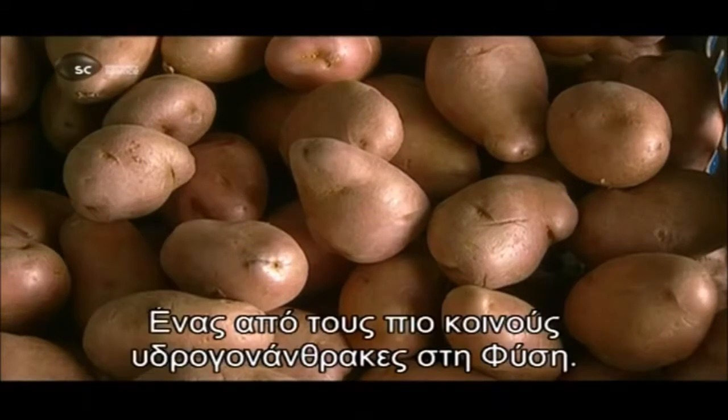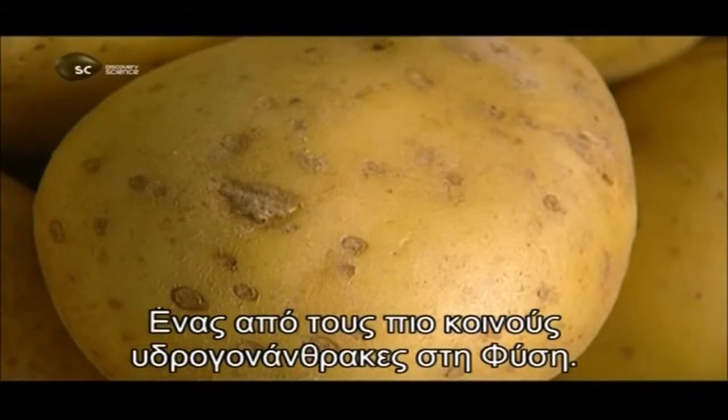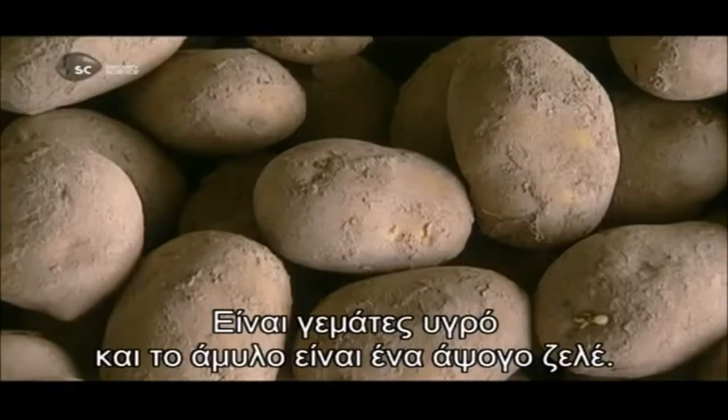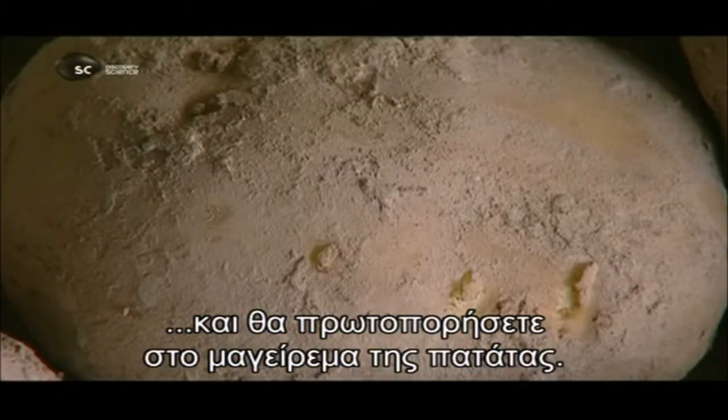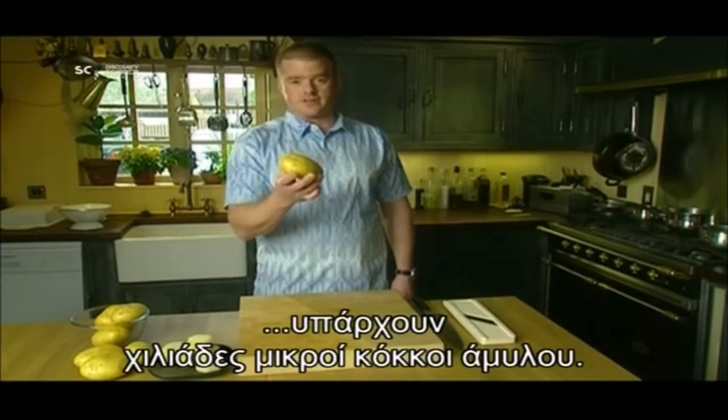Potatoes are full of starch, one of the commonest carbohydrates found in nature. Swollen with liquid, starch is a superb gel. Know the chemistry of starch gels and you'll revolutionise how you cook potatoes. Inside this potato are thousands of tiny starch granules.